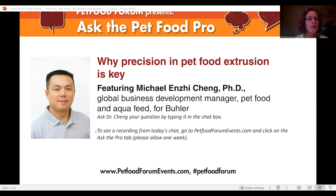Okay, we're going to take a pause there in terms of moving along the line. We've had quite a few questions come in. Going back to the grinding stage, a question came in: does the particle size limit apply to all ingredients, even for ones with low inclusion rates, for example, below 1%?